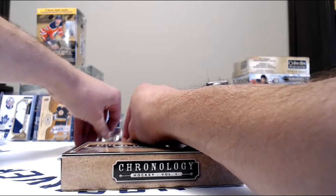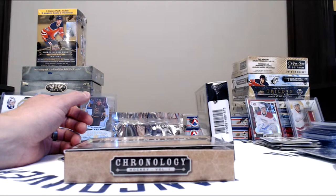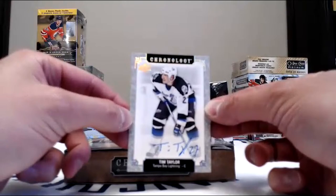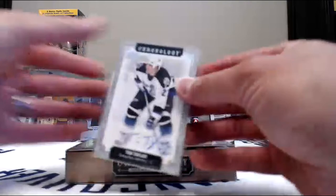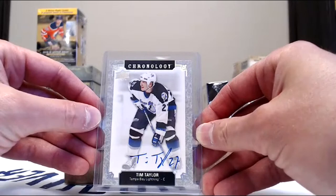All right. So our first hit of chronology comes for, I don't know if you're still with me, I know you're out at the cottage, but Chris, Tampa Bay Lightning is our first hit of chronology, and it is going to be an autograph, chronology Tim Taylor autograph for the Tampa Bay Lightning. Nice hit there for Tampa. Congrats to Chris. First hit of chronology.